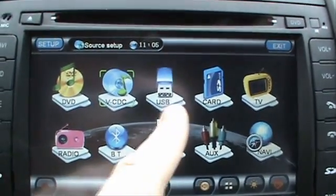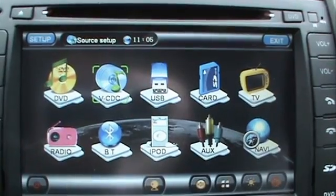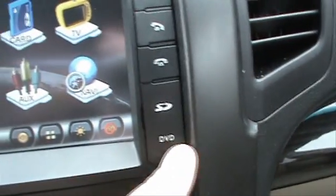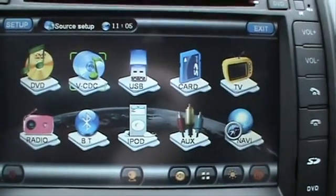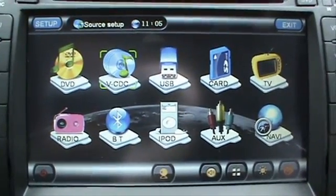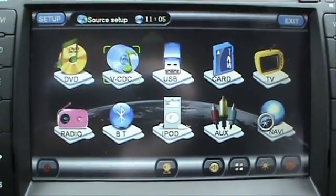And of course, we also have the USB port if you have a thumb drive that you would want to play music or anything back on there. We have the SD card, which is actually on the right hand side. An SD card fits inside there. And like I said, we have the TV tuner, which is an analog tuner. If you're purchasing in the United States, you would need to buy a digital tuner because we are a digital airways now.